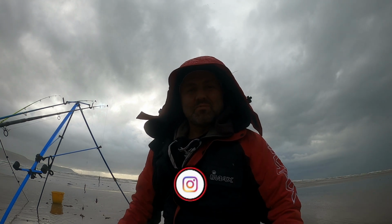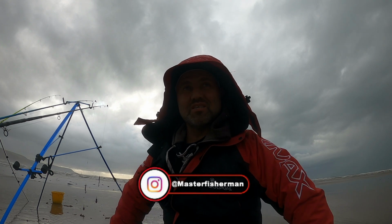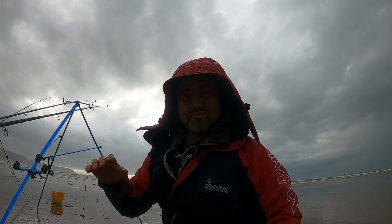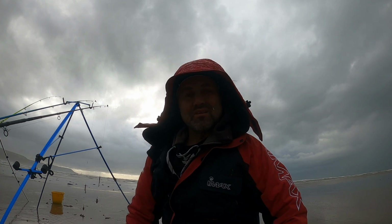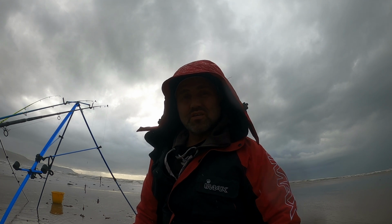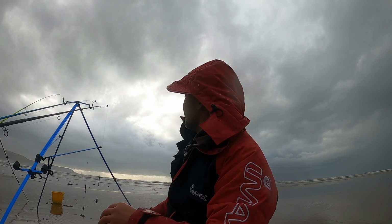Me and my mate are back out on the bass hunt again. Conditions are screaming for bass. It's southwesterly, chucking it down with rain at the moment. Rain is going to be increasing as the day goes. The wind is about 20 mph at the moment, but it's going to go up to like 30 later on. Sorry if you get water on the lens as well, it's literally coming down now.